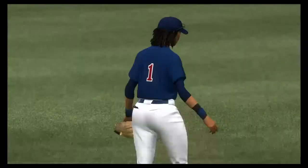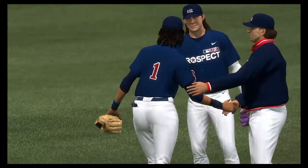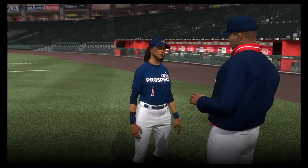Above average. Good instincts to get off the ball, took good routes to the ball. Not that explosive, can get better in that area. Arm strength, solid average, not plus, very, very accurate. Should be a solid defender in professional baseball.